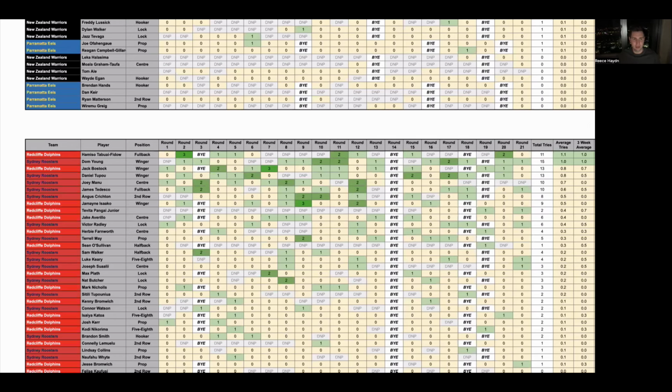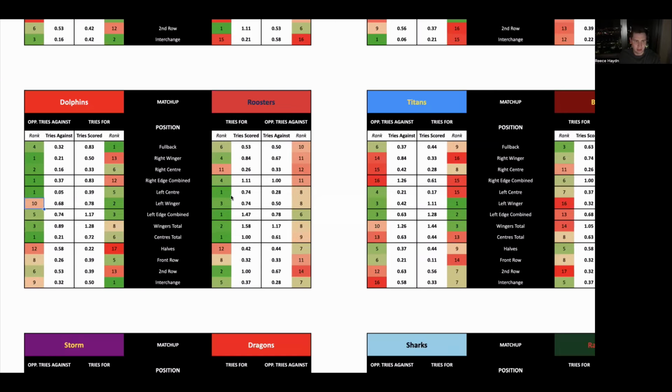Then we go to the other matchup in this game that I do like, and that is targeting the right edge for the Roosters. And they score the 4th most tries to this side. Their left edge is slightly stronger, but the Dolphins are slightly better defensively on that side. The Roosters have a strong edge here in the right wing. They score the 4th most tries, and the Dolphins' right edge defense is not significantly, but a little bit worse than their left edge defense.